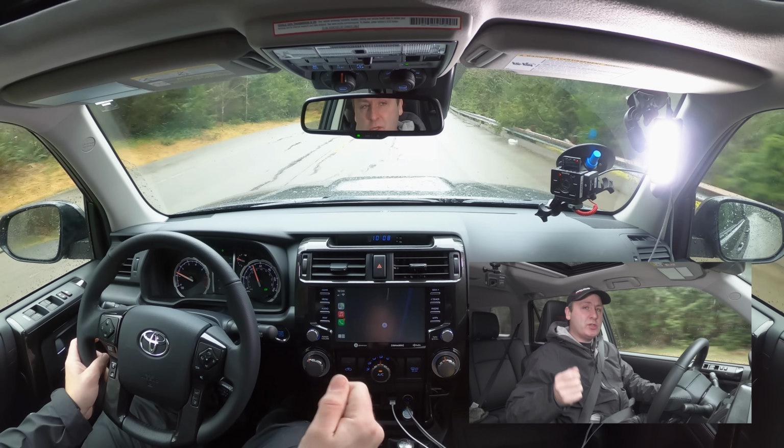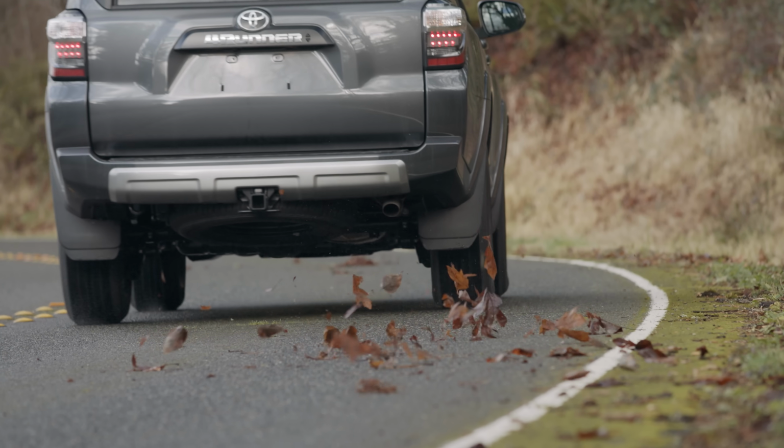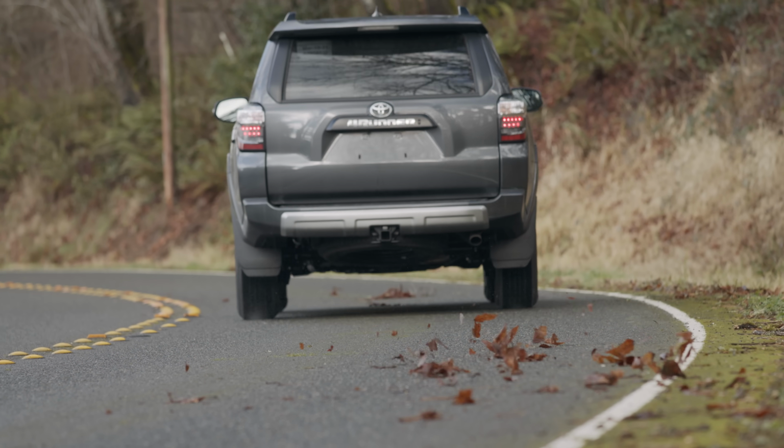And that brings me to the second point. This was going to be a work vehicle, whether it's in front of the camera or if it's working behind the scenes. I needed something that was flexible and capable enough to get where we needed to go. And I also needed something that was mainstream enough that it would be relevant for viewers.